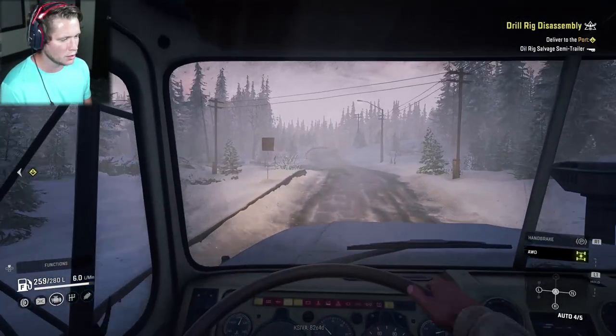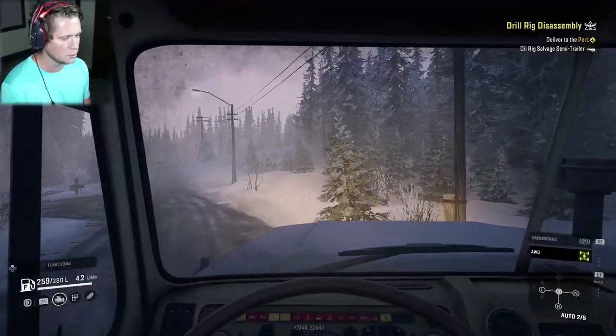Our drop-off point just loaded up on the map. Is this it? That's not it. Nope. We wanna go across the bridge.